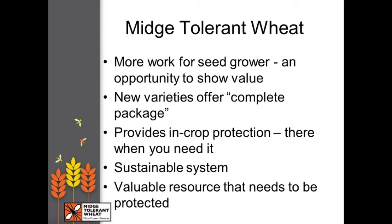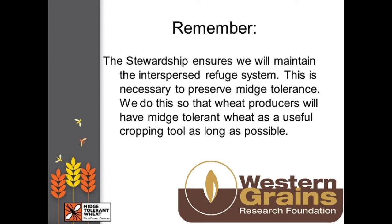I had already talked about the sustainability of the system, the fact that it reduces reliance on insecticide. You're keeping the beneficial insects in balance. So it's been a great product to allow the sustainable production of wheat. And as mentioned, if we don't protect it, it could be broken down in as little as 10 years. And we want to make this last for generations. So stewardship helps us maintain that refuge. It helps preserve the midge tolerance for the useful life and for future generations.